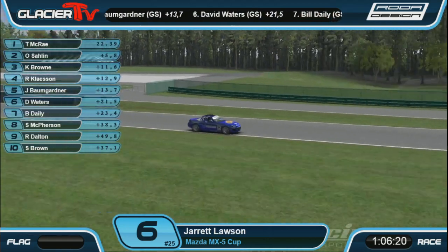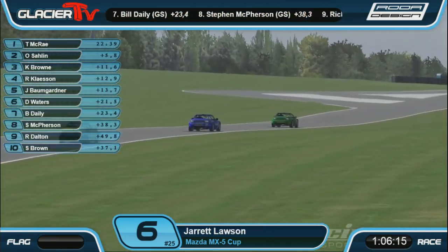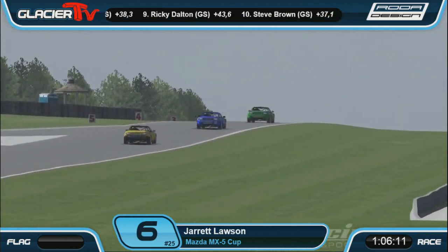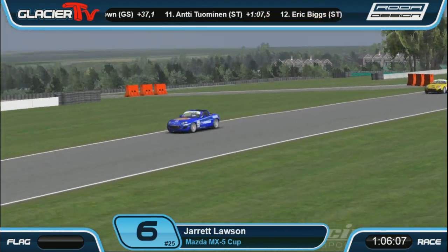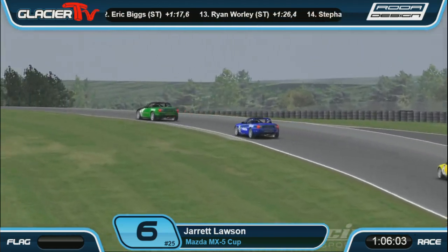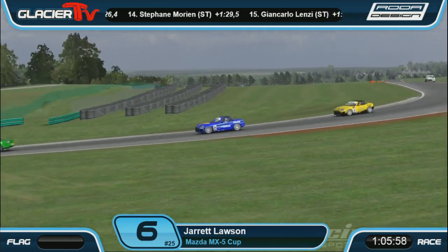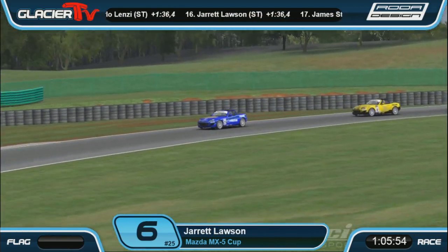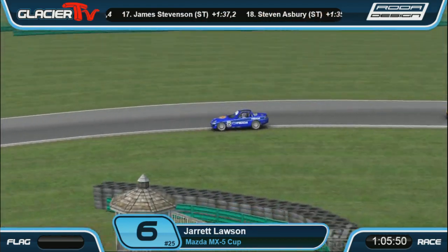Currently looking at Antti Tuominen, who is still lapping pretty identically against Giancarlo Lenzi, but Antti's gap is up to almost 30 seconds now to Giancarlo Lenzi. That's well more than enough to survive through the pit stop. Yeah, for that number 90 machine, if he has to pit under green, it does look as though he's going to be able to top off with a little bit of race gas, get some fresh tires, and be able to just about get out in front of his competition.